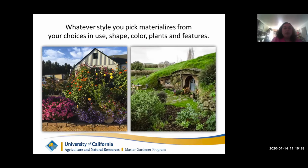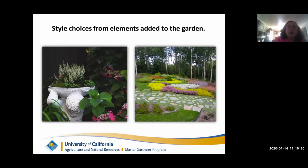So style choices, let's talk about some style choices can come from elements in your garden. We talked about a bench, or you can see these very different styles just from the implication here of this statuary container versus this very colorful rock walkway.